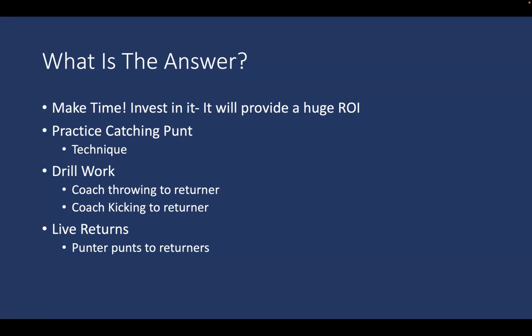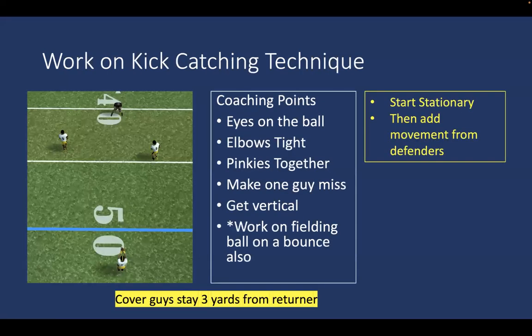Then we're going to do drill work. And that's where a coach will throw to the returner. You know, he'll get the ball up in the air to simulate a punt. He'll throw it on the ground to simulate a bouncing punt. And then we're going to work the coach kicking to him, all right, from 15, 20 yards away. It doesn't have to be a long distance, just getting him used to taking it off the foot. Then we're going to work live returns where we have an actual punter punting the ball.